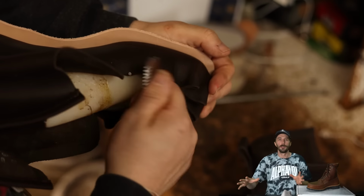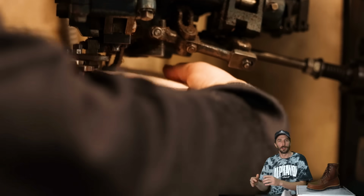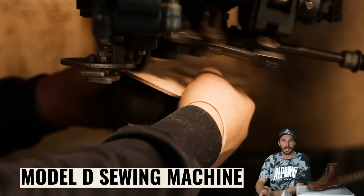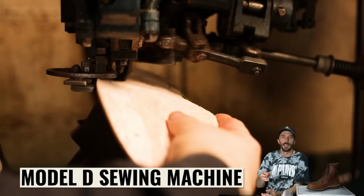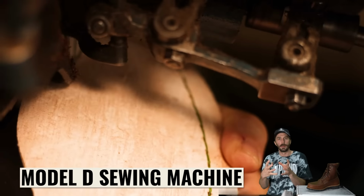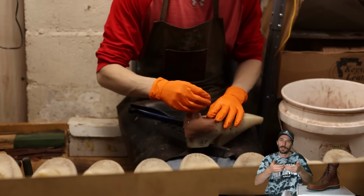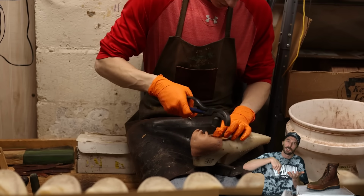Now they remove all those nails and undo the lasting so that they can Blake stitch on that midsole with another super cool old school machine, the Model D sewing machine. And what the stitch does is it sews together the counter down to the vamp and midsole, locking all that in place. And so that's why they wrap that counter so deep and far underneath of the insole, so that it can all be Blake stitched and sewn together.